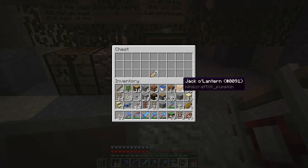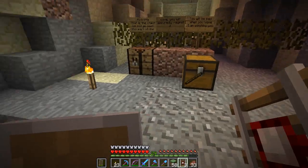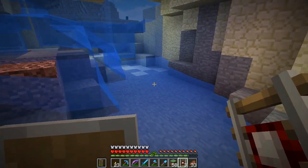Thank you very much, Wither. Much appreciated. I will just throw these sticks on the ground, leave them to despawn, that's not a problem. But yeah, okay, so Diamond Horse Armor.